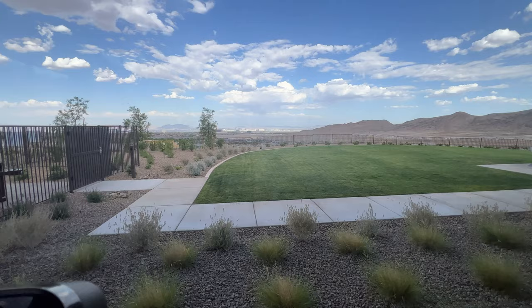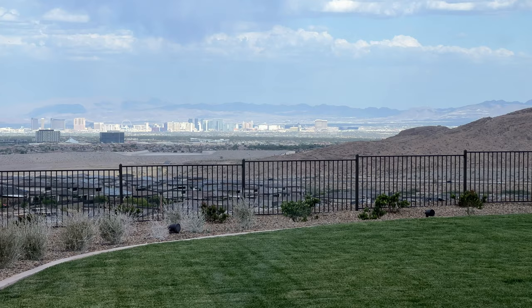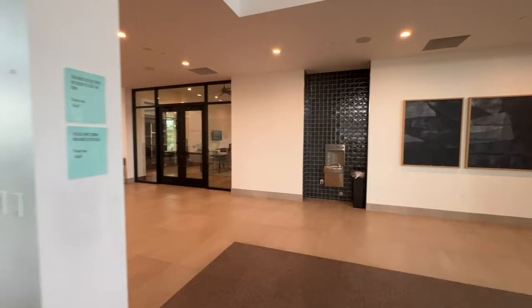And let me expand this, guys, so that you can see what I mean. Okay, guys, this is how it feels. So when you're doing your treadmill, you will be able to see the fabulous Las Vegas Strip. This is amazing. Okay, guys, so that's your view, right? Really nice. They have all of the equipment here. So definitely enjoy this, guys. Because this is definitely one of those where you better use it, right?